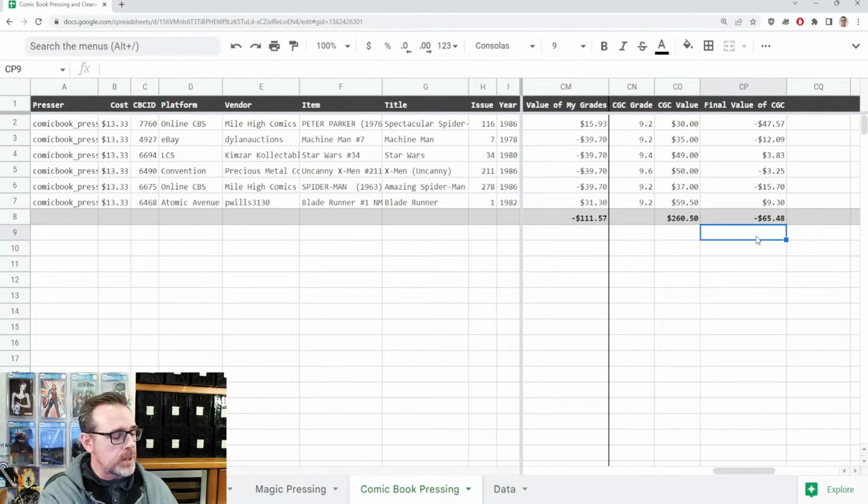What it means is I could have just searched for Spectacular Spider-Man 116 in a 9.2 and saved myself a lot of hassle and a lot of trouble of trying to find the book on Mile High Comics and researching and tracking and finding a presser and so forth. I could have just gone to any online source or otherwise, maybe it's in a bin of CGC slabs that nobody wants. I don't know where you would find them, but you could find it at that grade at that fair market value price and saved yourself a lot of trouble and ended up saving yourself $65 if you wanted these 6 comic books professionally graded at that price point.